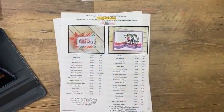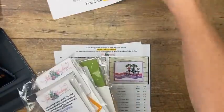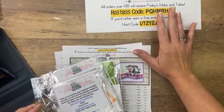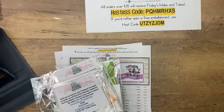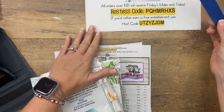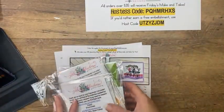Okay, so this is Facebook Friday, and usually I pick one stamp set or bundle, and we make three projects with it. But this week, instead of that, I went with the In Colors because I could not just settle on one stamp set. Next week I'll pick one. But this week, there's three different stamp sets.